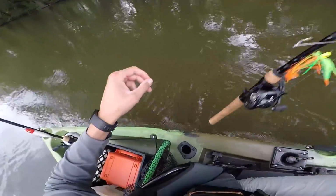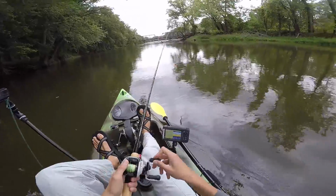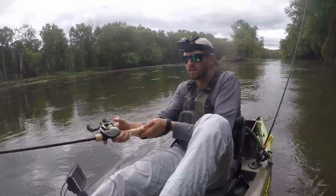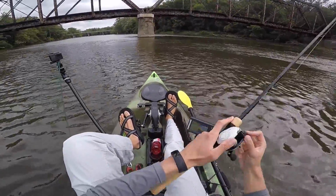Let's try the topwater. The old spook. Red head, white body. I'm feeling good about this bait. Oh, I smashed the topwater against the pillar. Oops.